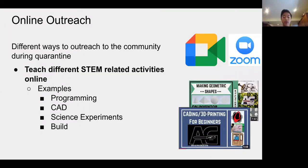Firstly, let's talk about the different options we have for outreach. Our team, Alpha Genesis 6436, has currently been teaching different STEM related activities online. This can be done through different mediums such as the infamous Zoom, a Google Meeting, or other online meeting sites. Topics that our outreach team has covered so far include CADing, programming, and STEM related careers. Other topics we plan to discuss include science-based experiments, build, and possibly even hold a panel of expert Q&A sessions.